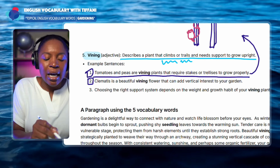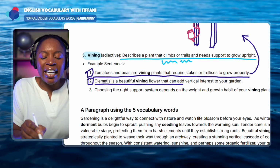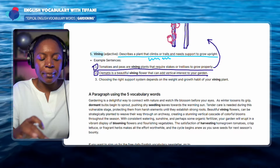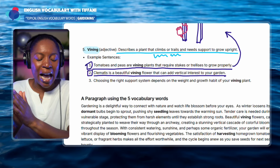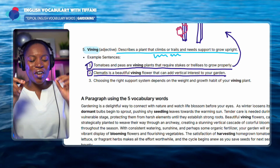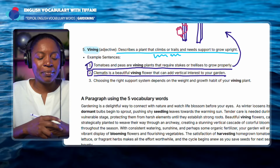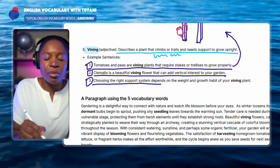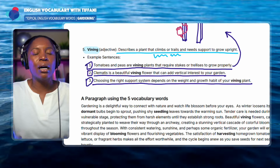Here we go. Clematis is a beautiful vining flower that can add vertical interest into your garden. It might be clematis or clematis. It's the name of a flower. I'm going to say clematis. We'll leave it there. Again, clematis is a beautiful vining flower that can add vertical interest to your garden. Next, our third example sentence. Choosing the right support system depends on the weight and growth habit of your vining plant.